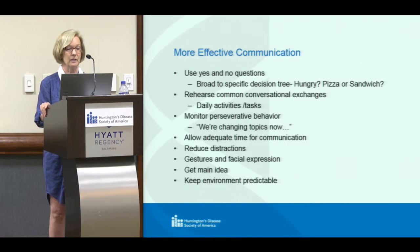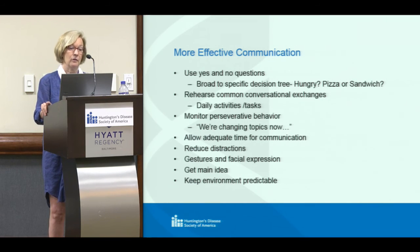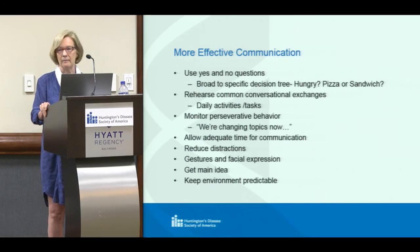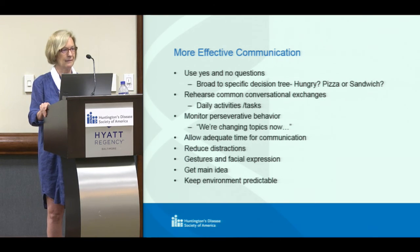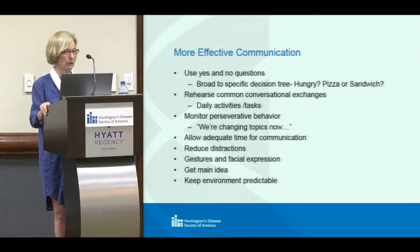You can rehearse common conversational exchanges, so daily activities that you need to happen. You can rehearse them and get through them. Monitoring perseverative behavior: when we're going over the same thing 400 times, on the 400th time you can say, we're going to change topics now. We're going to talk about X. Allowing adequate time for communication is huge, because everything's in a rush these days. We want everything right now. We want an answer right now. And there are times definitely when you need an answer fairly quickly, but allowing adequate time to let somebody speak and get an answer is very important.